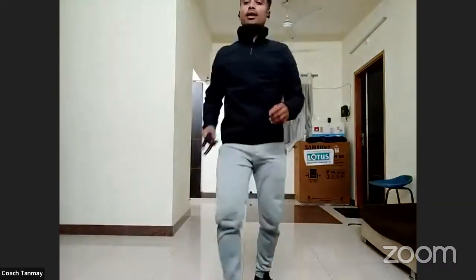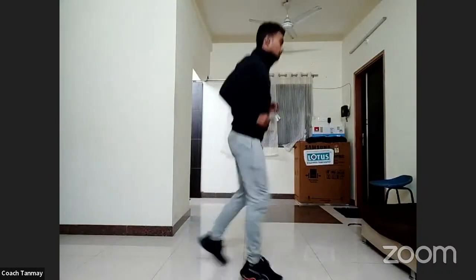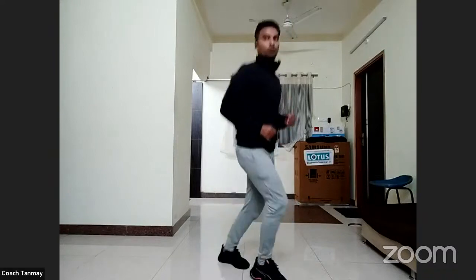Start jumping. Those who have joined just now, you have to do this, guys. You have to do running man jump like this. 40 seconds of work, 20 seconds of rest. Keep moving like this. Come on.